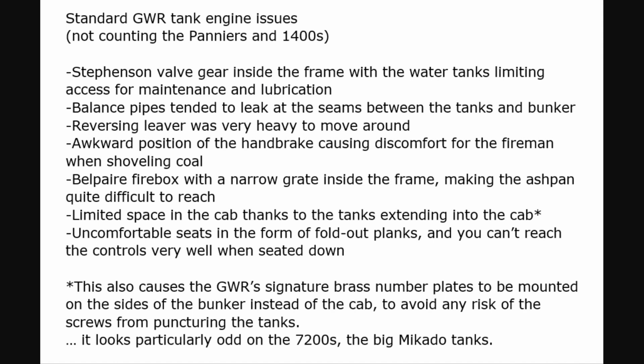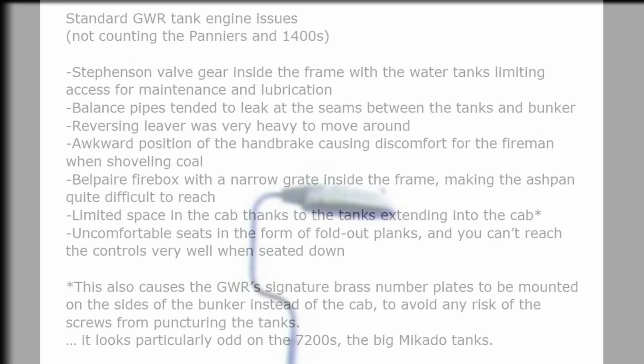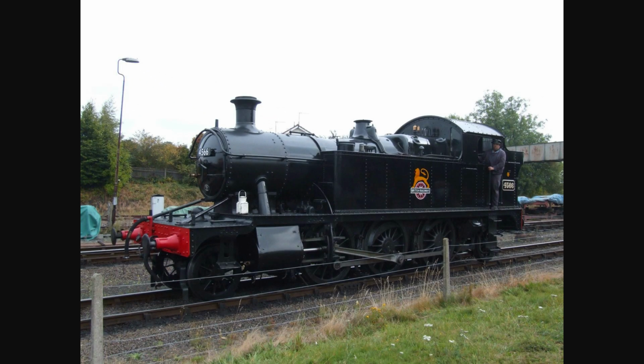The biggest problem with number 4600 was its big lack of adhesion and acceleration compared to the very class of tank engine that was in production when the one-off Small Atlantic was built, the 4500s, which were very similarly sized 262 Prairies, 75 of which were built between 1906 and 1924.